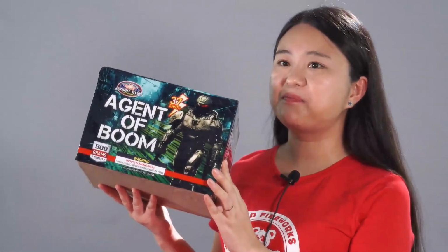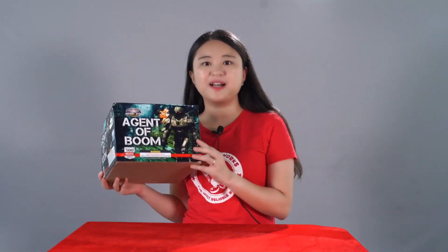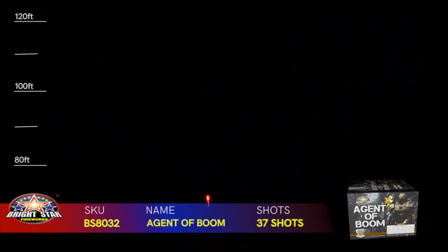Agent of Boom, 37 shots, Bright Star Brand, packed 6x1. Based on the video game looking label, the title character of this cake is an armored robot coming from a post-apocalyptic world. Could he be bringing us a preview of what the world would look like with 37 titanium salutes and massive breaks of gold willows with color pearls and strobes? Check it out.